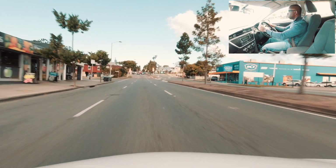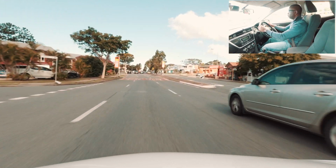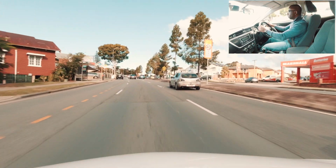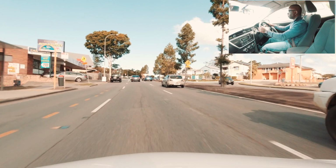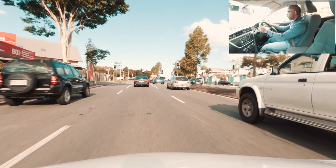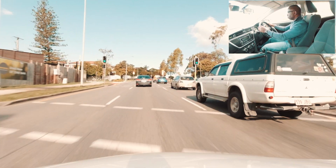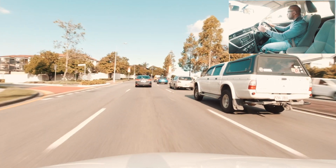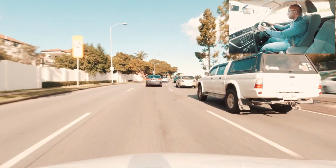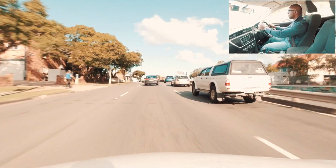The speed limit is around 60, but it's during school time, so I need to make sure that I slow down to around 40. Check my mirrors every now and then. Make sure I'm not too close to the cars in front. Make sure I'm in my lane.